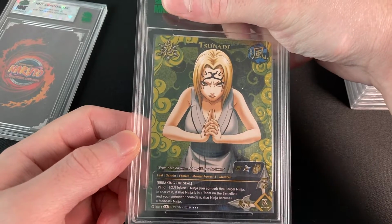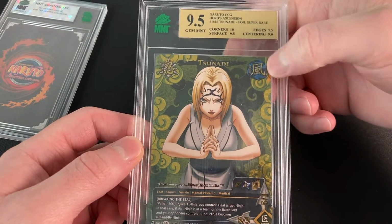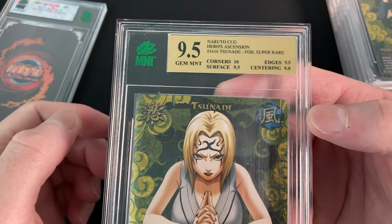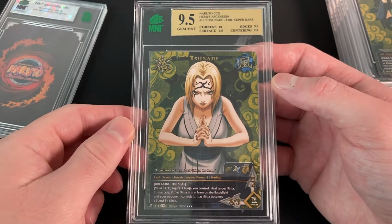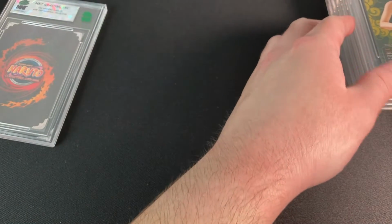First, we have a Tsunade, another one. This one got a 9.5. It got 10 corners, 9.5 edges, 9.5 surface, and a 9 for centering. So centering has been hurting us quite a bit in the submission. But a 9.5 Tsunade, beautiful, probably going to stay in the collection.